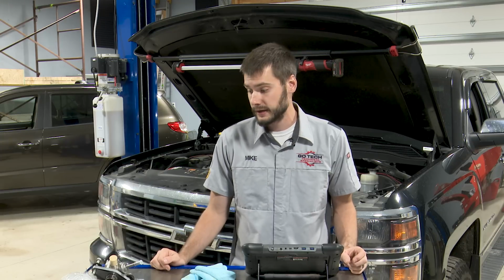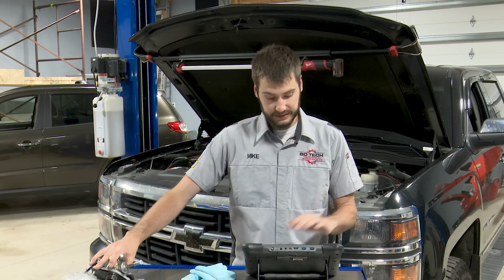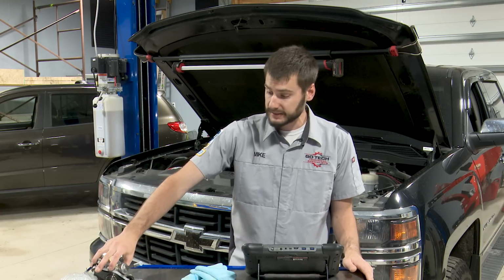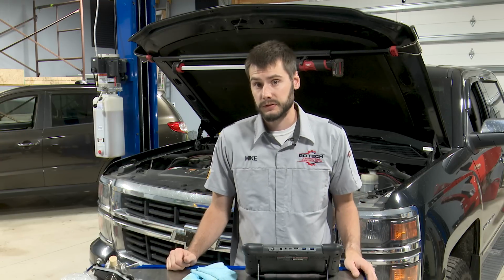I don't know why it doesn't leak fuel out of the high pressure fuel pump like this. It shouldn't build pressure if this high pressure pump is leaking. Maybe this high pressure fuel pump only leaks at really high pressure. I don't know. I haven't pulled this one out yet, but there's something going on here with that high pressure fuel pump.